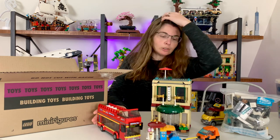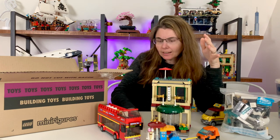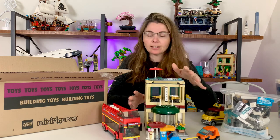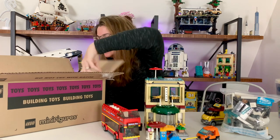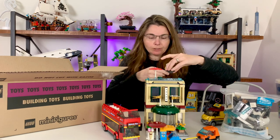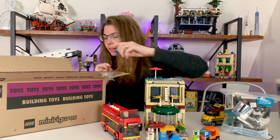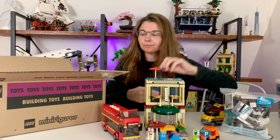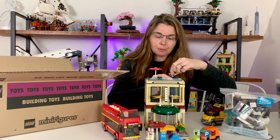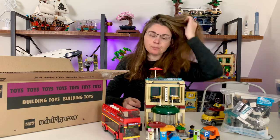So again, I don't know if this is all supposed to be one set. This is like a hotel sightseeing tour, so maybe the bus goes with the hotel. I'm guessing it's an older set. Oh, it did come with this little gas station thing. And there's another guy in here. So yeah, whatever this set is, I thought it would be perfect for mocking into another building in my city.